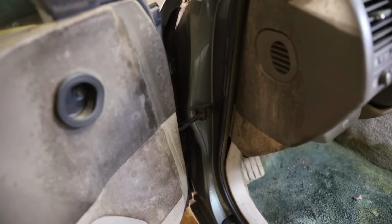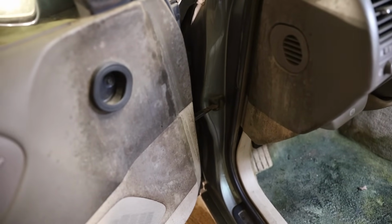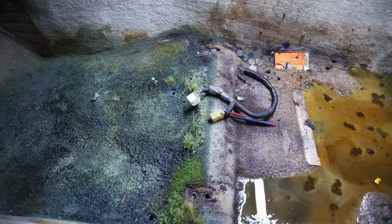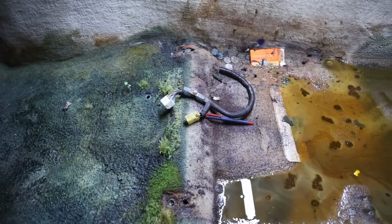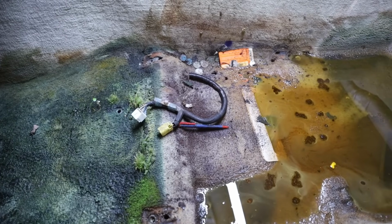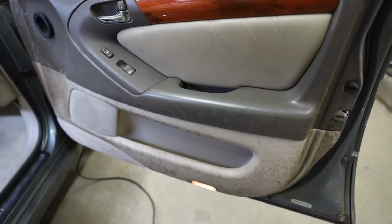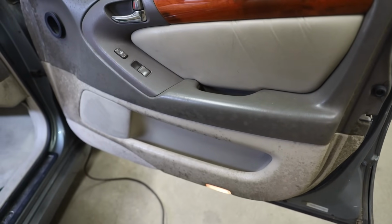My name's Brent, and as you're seeing right now, I believe we stumbled upon the grossest car on our entire channel. Not only is it the grossest, but it's also the best transformation we've ever done. I know this is a bold statement, but I'm gonna say it anyways. I think this is the best transformation on all of YouTube.